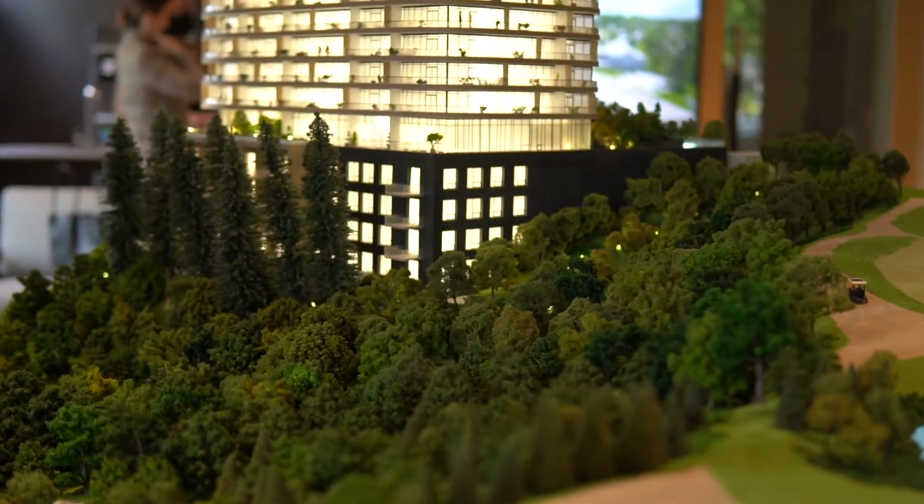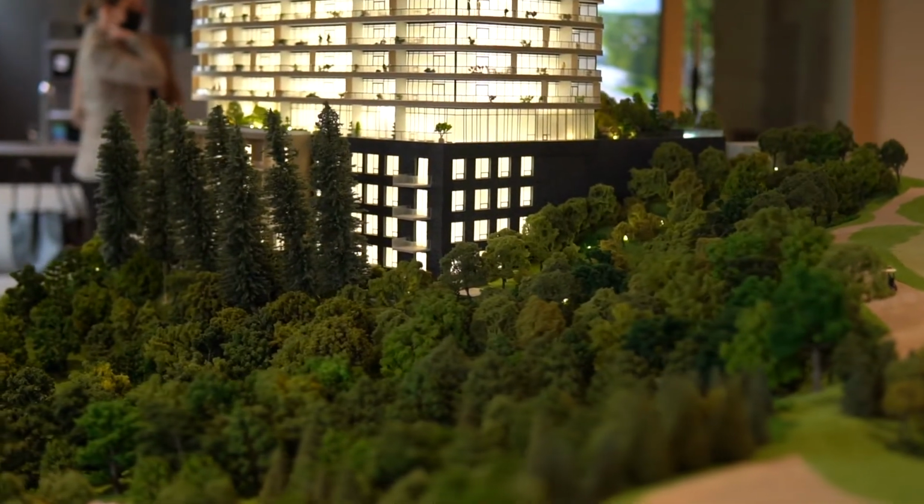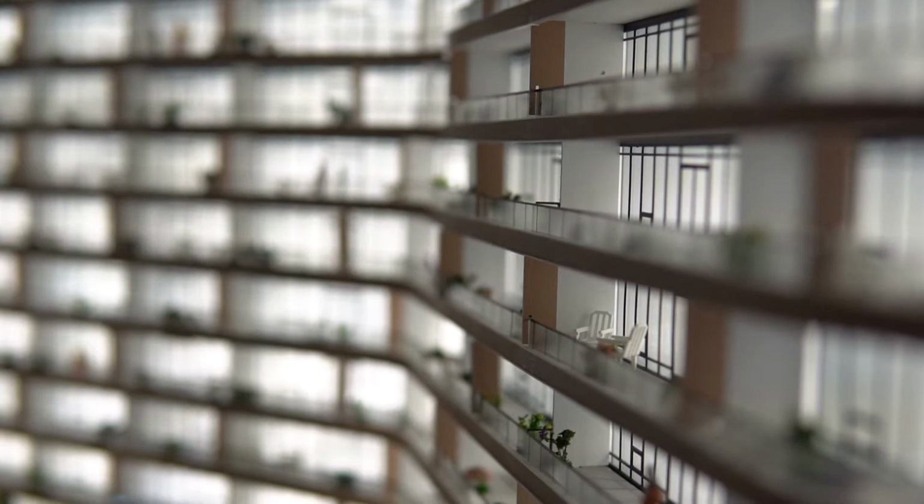Next, we are in love with the architecture and design at this development. The building itself is designed to blend into its beautiful surroundings, and the design team here at One Bear Mountain has absolutely nailed the finishings.